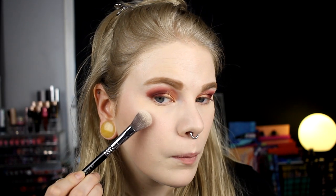So for my highlight, I'm going to use Lunch Money by ColourPop. Everybody just raves about Flexitarian, but this one is also amazing. This is warmer than the Flexitarian. I really love it. And if you want a good brush for ColourPop's Super Shock, use the Sigma brush, because this picks these up so good. It picks it up like a normal highlighter brush picks up a normal highlighter, if you get what I mean. And I will do my under eyes and then spray my face, because if there's going to be any fallout, it's easier to take it away before I spray my face.